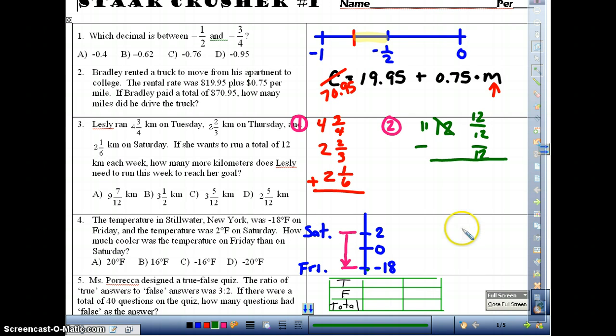Number 5. Okay, number 5 is very tricky. Miss P designed a true-false quiz. The ratio of true answers to false answers is 3:2. Set yourself up a little table like this. The ratio of true to false is 3:2. If there were a total of 40 questions on the quiz, that's not part of the ratio, okay? If you took the number of true plus the number of false, you're going to get 40. How many questions had false as an answer? This is what we're trying to figure out right here.